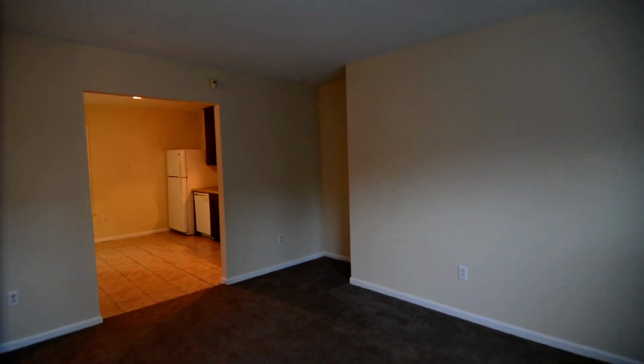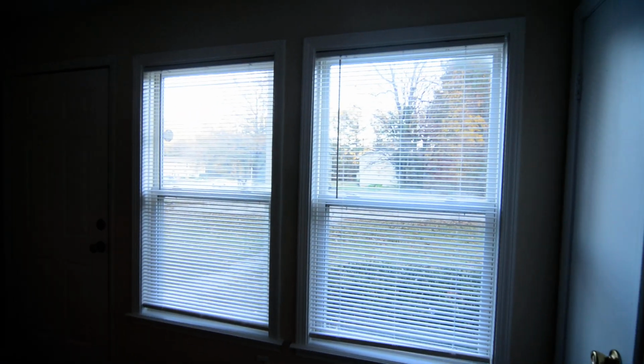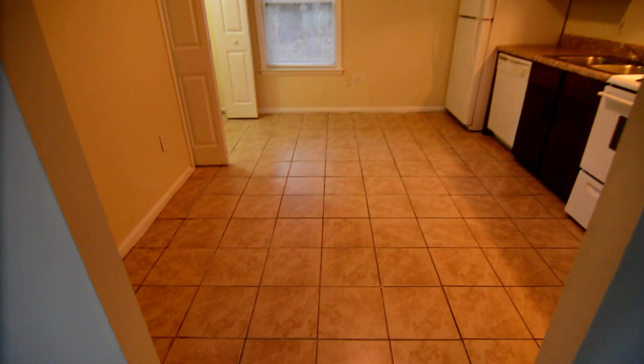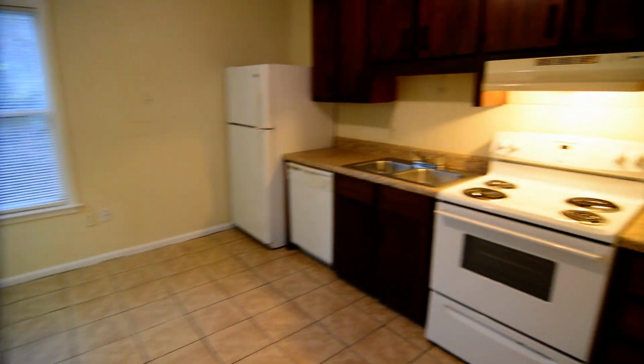But you can see a nice sized living room, a couple of windows looking out towards the front of the property. And then it opens right up into your kitchen. You have tile flooring in the kitchen. Spacious as well. Enough room in here for a dining room table.